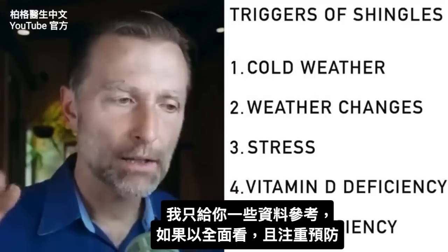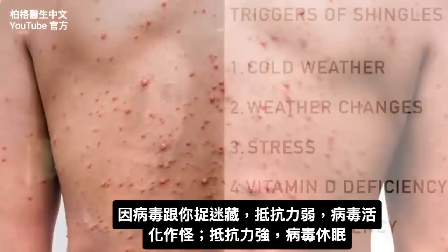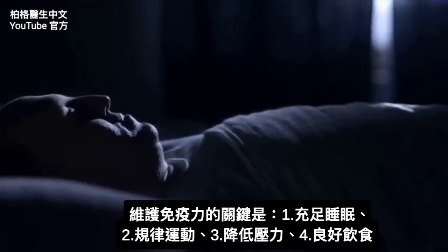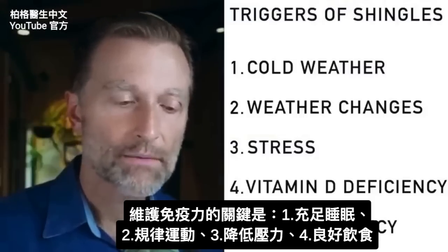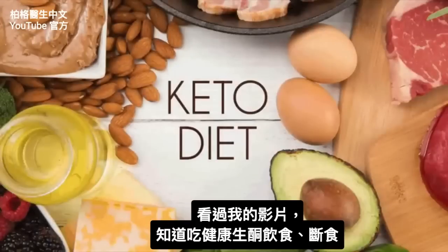But if you take a look at the big picture, if you really focus on prevention, because this virus is playing hide and go seek, it comes out of remission and it goes back in remission when your resistance is stronger. So the key thing to really focus on is your sleep, keeping in regular exercise, keeping the stress under control, keeping your diet really good. And if you have watched any of my videos, you know exactly what to do with that.